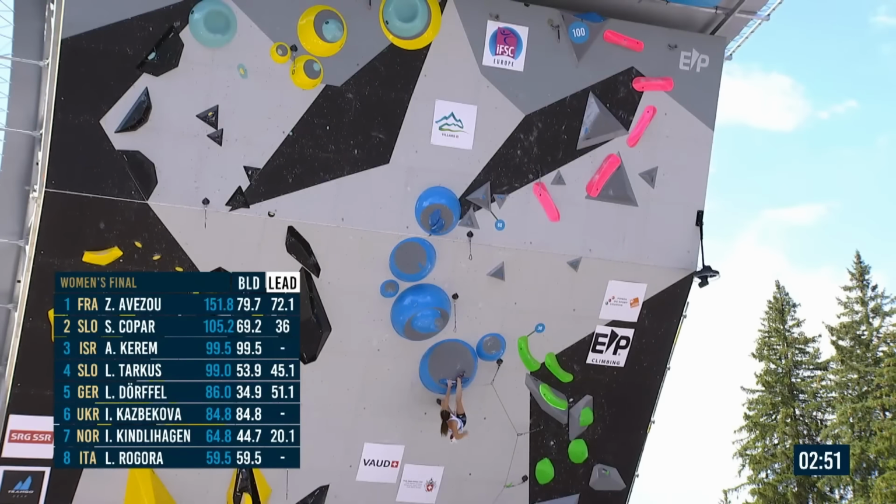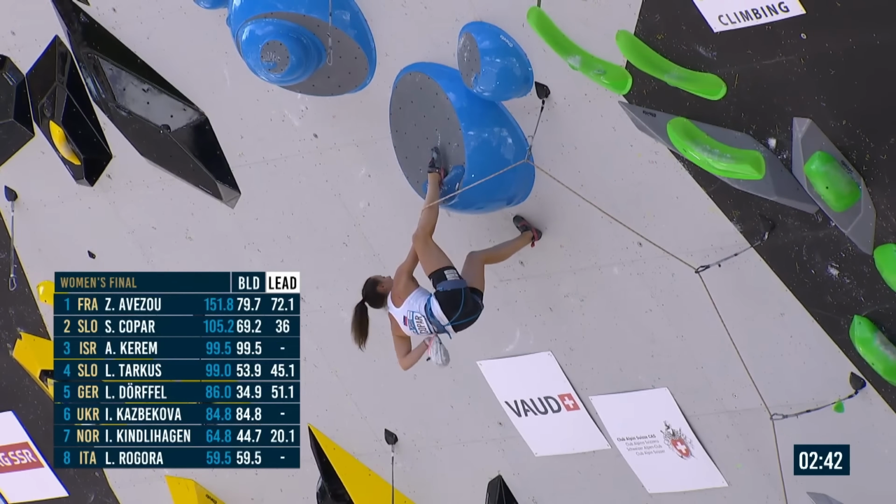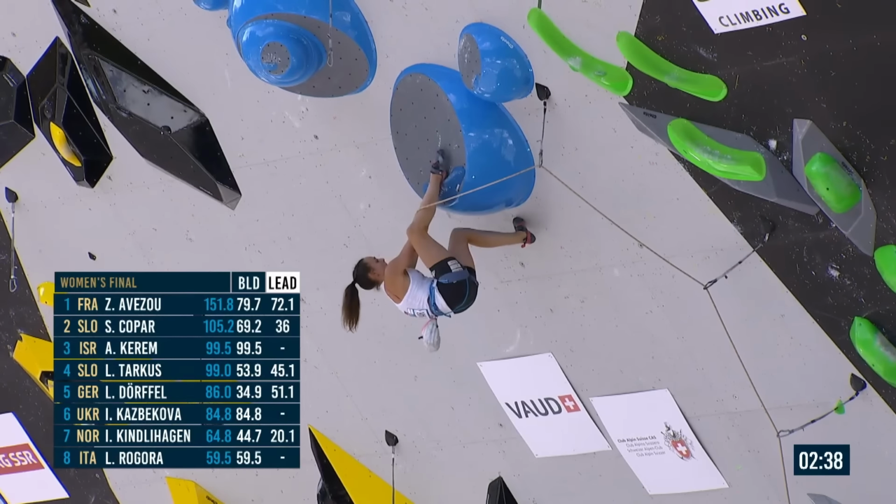Some way to go, though, before jumping above Zelia's score. Zelia was up into the pinks. Sara and Zelia getting similar scores, but Zelia obviously a little bit higher for Boulder. So Sara will have to do more work here.